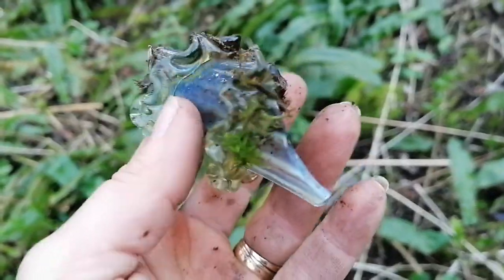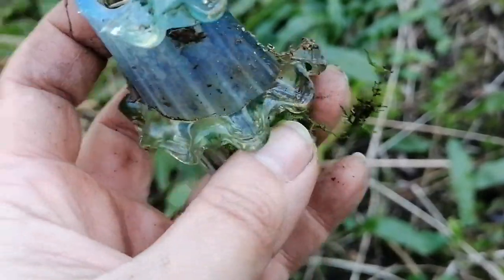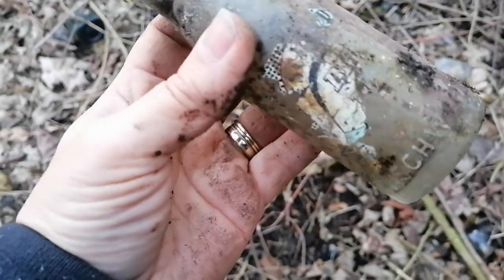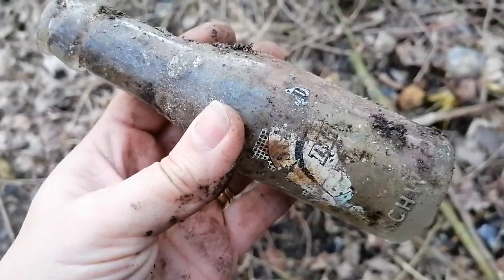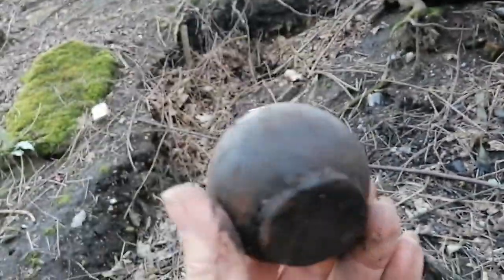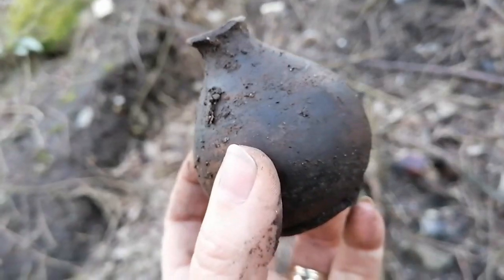Good find. Look at this little piece of decorative blue glass. I wonder what it would have been. Who knows? Just found this little Schweppes bottle, and it still has a little bit of its old label on there. I've also found, and I'm not quite sure what it is, I'm not sure if that's going to be glass or a little jug or pot. I'll clean it up when I get home.